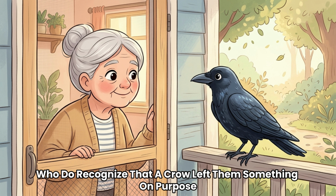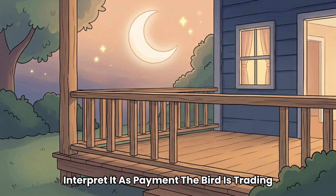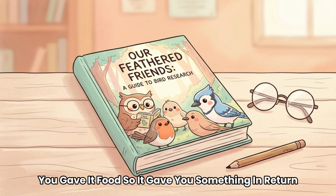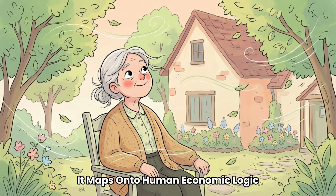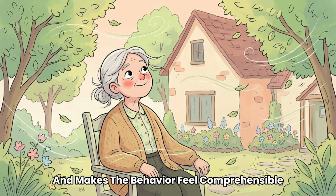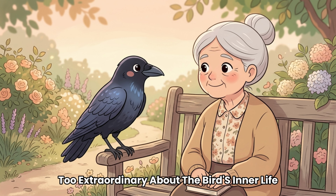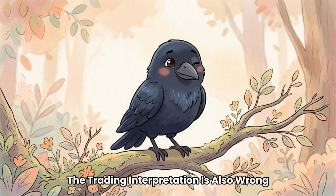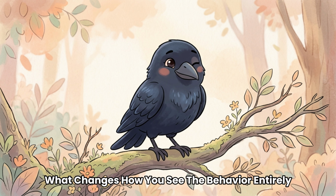Some people who do recognize that a crow left them something on purpose interpret it as payment. The bird is trading. You gave it food, so it gave you something in return. This framing feels intuitive. It maps onto human economic logic and makes the behavior feel comprehensible without requiring you to believe anything too extraordinary about the bird's inner life. The trading interpretation is also wrong, and understanding why it's wrong is what changes how you see the behavior entirely.